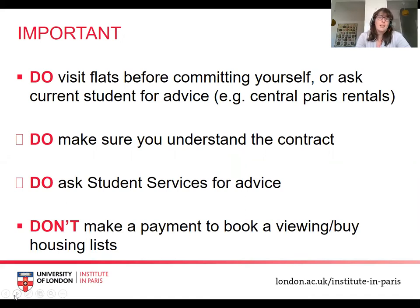Some flats are nicer than others, so if you find a flat that you like on there, it's worth checking with current students. The chances are that they will know which flat it is, and they might be able to tell you a bit more about the flat, in terms of whether it's damp, whether it's noisy, whether there are any mice, things like that you might need to know in advance.